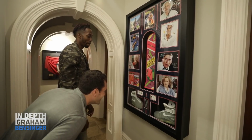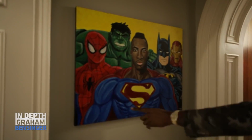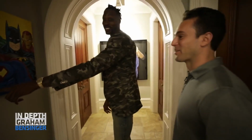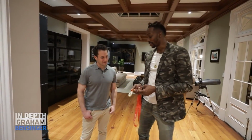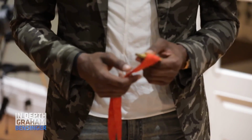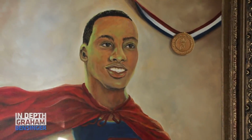So cool. I want to get my body like that. I mean, you're doing a pretty good job at it right now. I'm trying. I gotta get these. I don't know what those are called, but they make you look extra strong. Yeah, I don't know what that is. This is my gold medal from the 2008 Olympics. I carry this around everywhere I go. Why? Why wouldn't you want to carry this around? This is a gold medal.